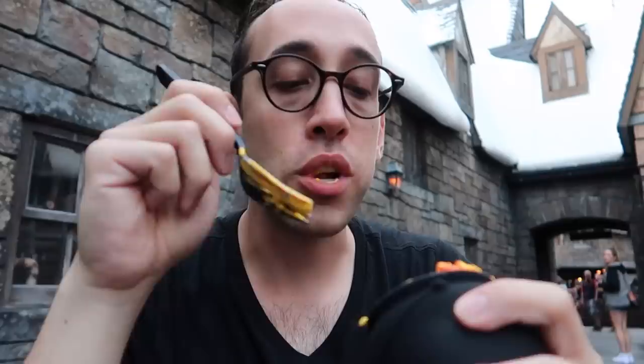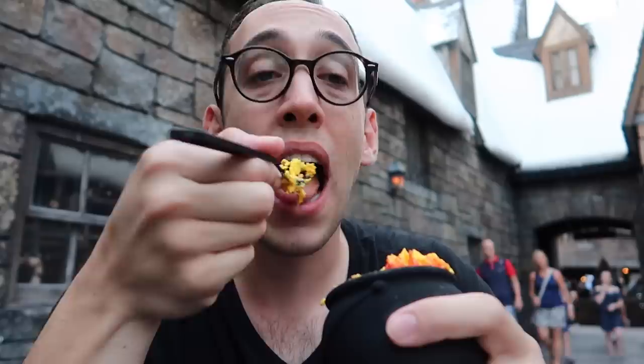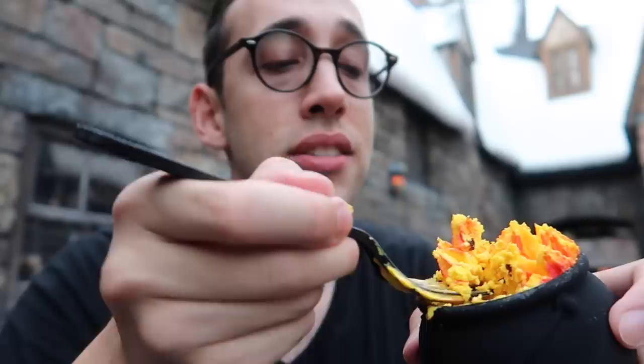The top is all frosting. Okay, so it's chocolate cake and a buttercream frosting on top. It's very good. It's not the best cake I've ever had, but it's still pretty delicious.